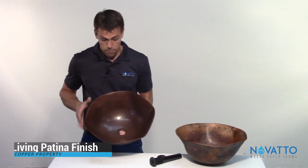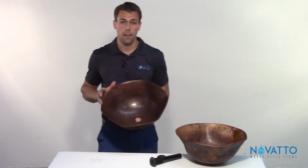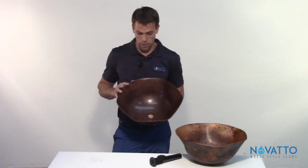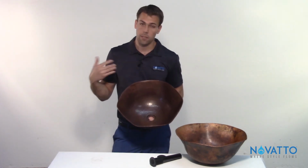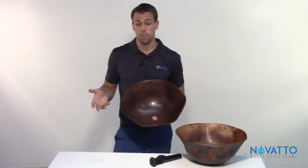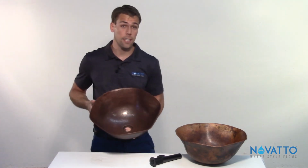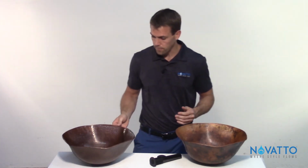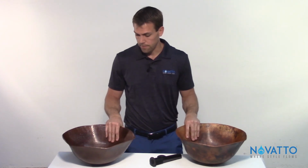The other cool thing about that living feature is you do get an antibacterial feature on it as well. Copper, just as an element, is antibacterial. A lot of people don't know that, but it's actually a unique thing when you think about it, just for the bathroom's sake. So that's a great little feature.